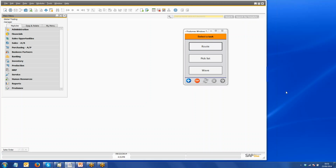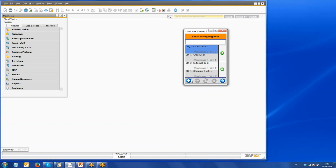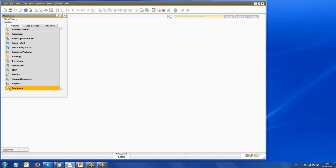Okay. Now the final thing that I want to show you is the traceability on demand, which is also an administrative function where we track all information regarding the movements.